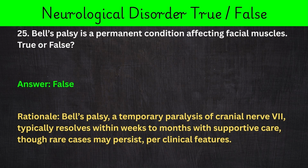25. Bell's palsy is a permanent condition affecting facial muscles. True or false? Answer: false. Rationale: Bell's palsy, a temporary paralysis of cranial nerve 7, typically resolves within weeks to months with supportive care, though rare cases may persist, per clinical features.